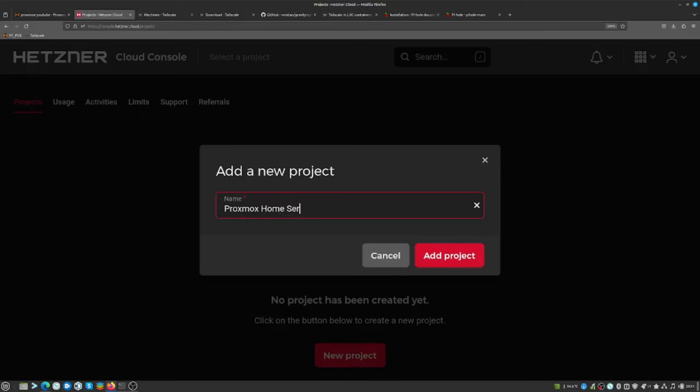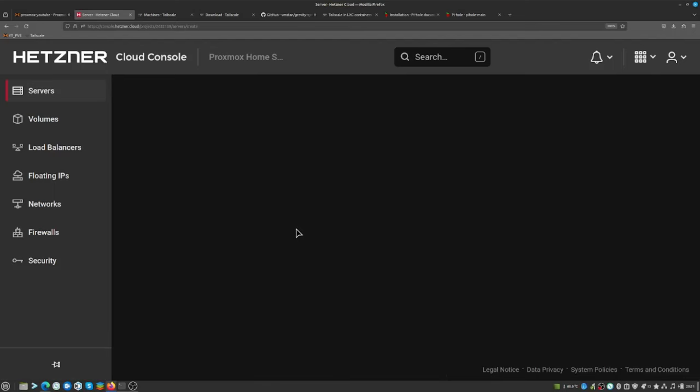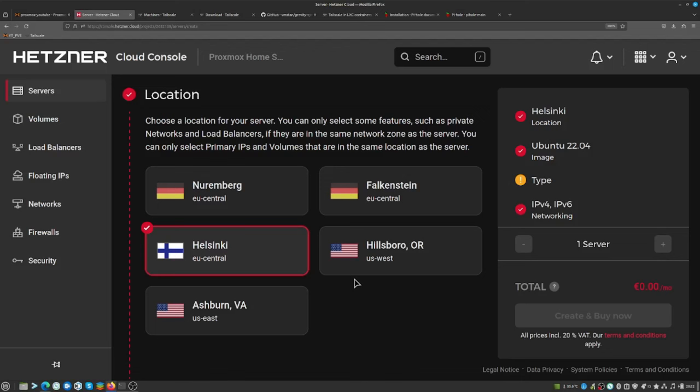The project is created, so I can click inside the project and start setting up the servers. I'm going to click add server. First step, I need to choose the closest location. As I live in the United Kingdom, any of the first three is a good option for me. If you're from America, for example, you can choose one of these. I'm going to leave this as Helsinki, which is selected by default.